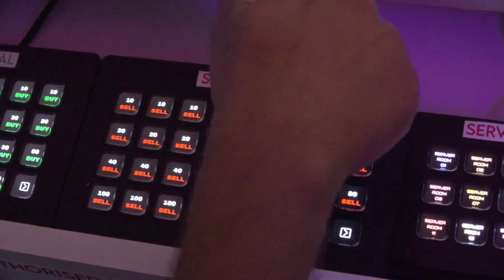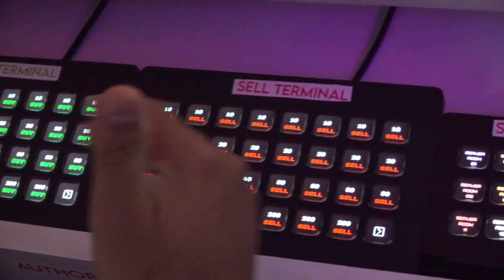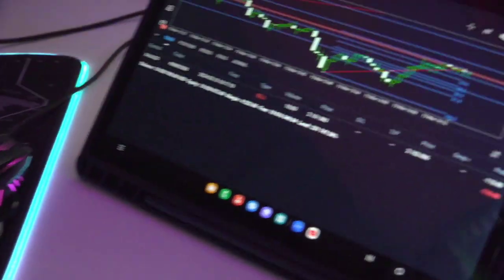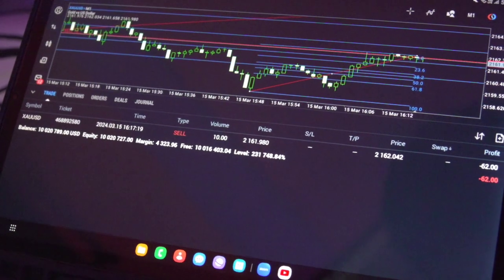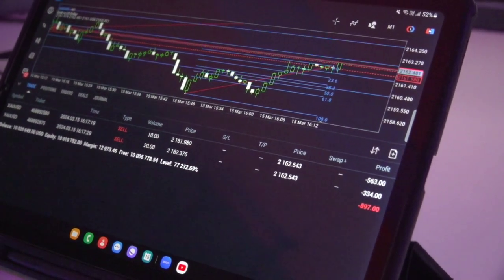But right now we are not feeling that gold will fall, so we are not showing it. But let's start with the small lots. Okay, let's focus on a sell entry here. I took the 10 lot sell here. I will not wait for more profit, because I don't feel it is going to go down. Yeah, it's going again. We took another 20 lot for sell.